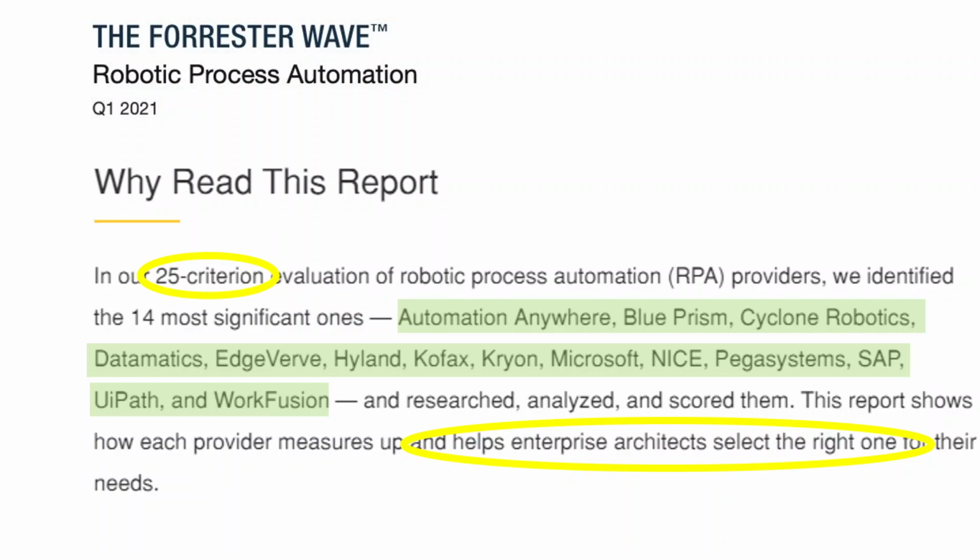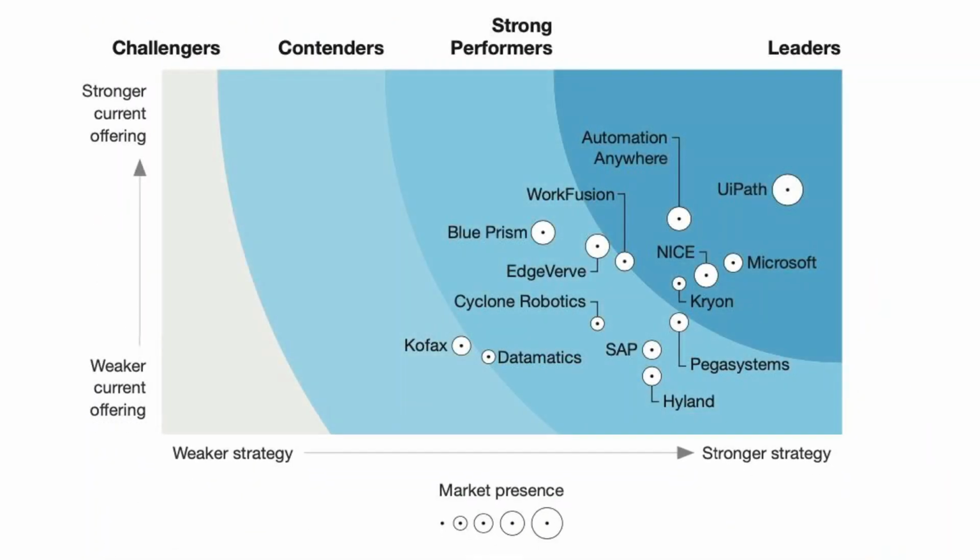Well, this is the Forrester Wave report, and they analysed 25 criteria for the big vendors, and they help enterprise architects select the right one for their business. This was Q1 2021. The size of the dot is the market presence. The further to the right, the stronger the strategy. The higher up, the stronger the current offering. So you can see that Microsoft here is in the leaders area, the leaders wave.